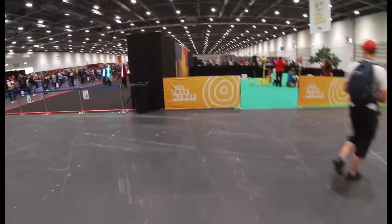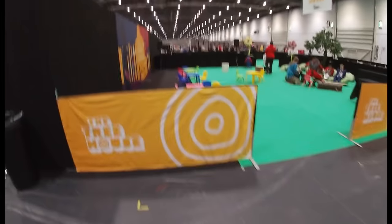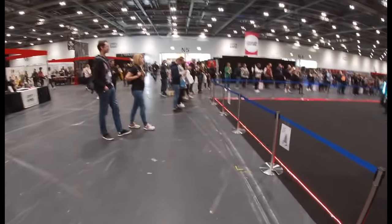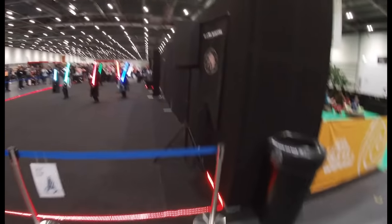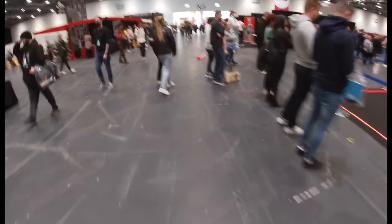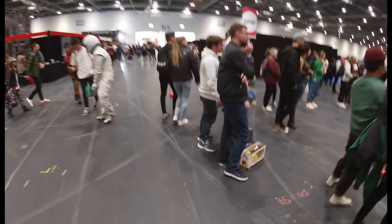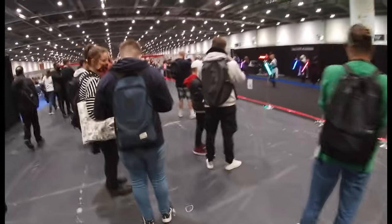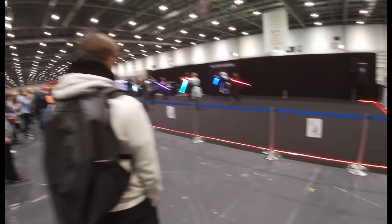Oh, there you go, guys. Start to see, so all the merchandise over this side. So it looks like, though, this is a sitting area. Quite cool, chill out. More artists over this side. I think they're going to do some lightsaber dance. Oh god, there's a big crowd as well. I feel like I've hit some kind of Jedi training.